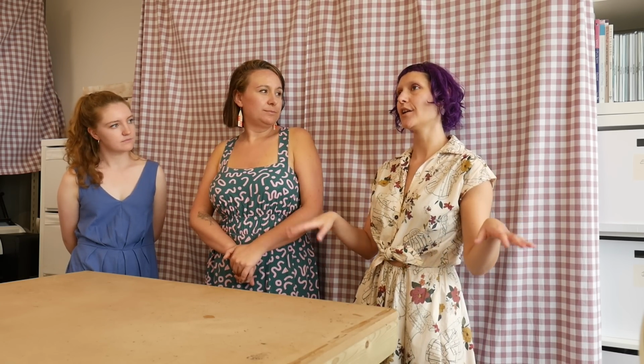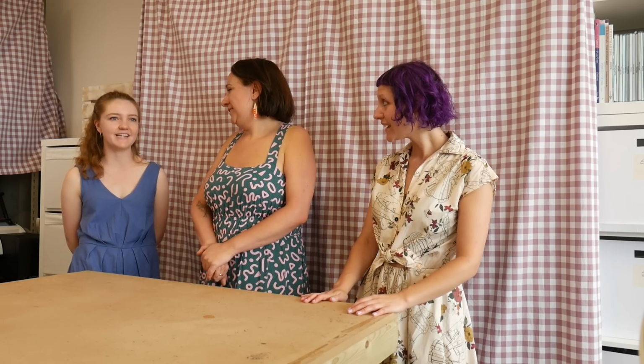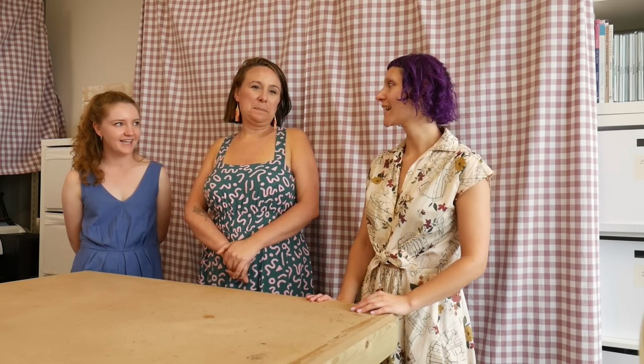I do notice in the summer, and this is not to do with sewing, but just in general clothes, people are a bit more adventurous with the prints and colours that they wear. It's such a more exciting time for people's spotting, isn't it? I noticed it the second it gets hot. I'm like, oh, everyone's dressed really nicely today on the tube. More exciting.